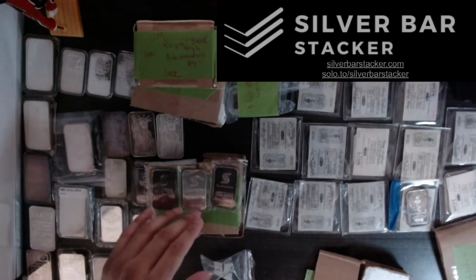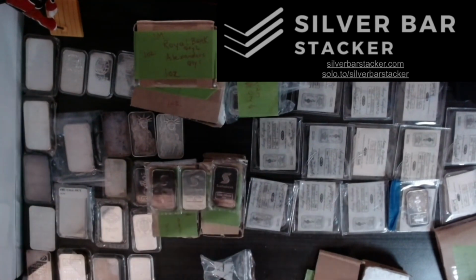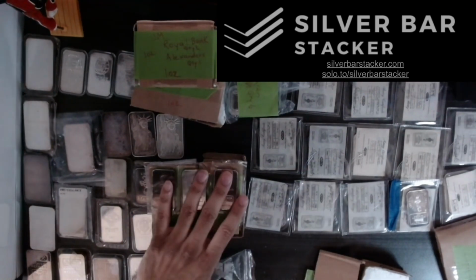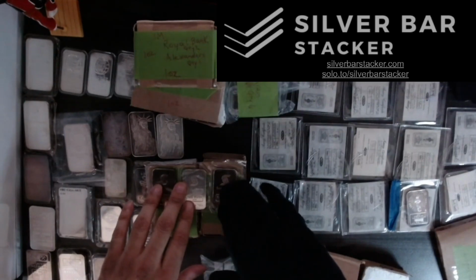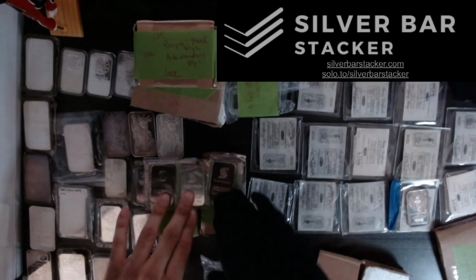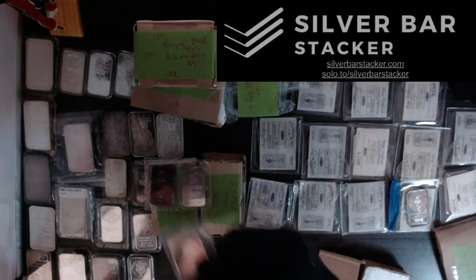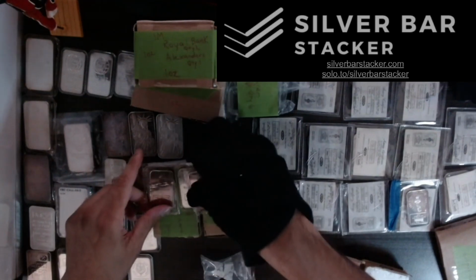So there's two types there, and then there's also another Scotiabank bar that looks quite a bit different than these, and that's 100 minted as well, and doesn't have a serial number on it either, whereas these ones have serial numbers on them. So there's three different types of Scotiabank bars. This is the most common, but when I say it's the most common, there's only 1,000 of these out there. So getting your hands on a 1-ounce Scotiabank vintage bar of any type, it's going to cost you a pretty penny.